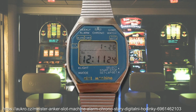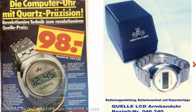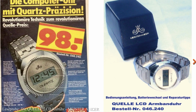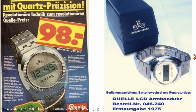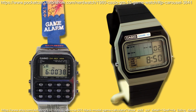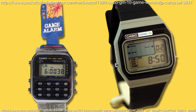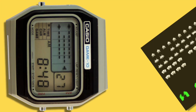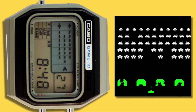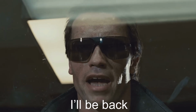Another example was the Meister Anker slot machine game from 1979, a brand owned by Kell, a German mail-order company, presumably acquired from a Hong Kong-based electronics company, the identity of which, from what I can tell, has faded into the ether. But the space really starts to become its own thing, with Casio in both a calculator watch game and the GM10 with a Space Invaders-style game on it, which ideally involved you turning the watch on its side, but absolutely captured some of the elements that made that game so popular. We'll come back to Casio.